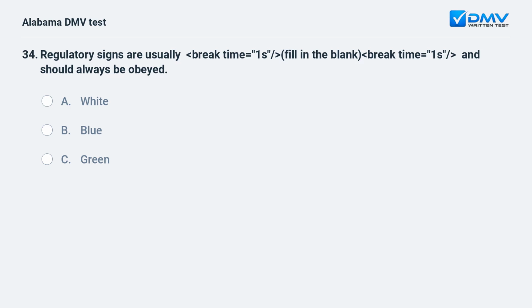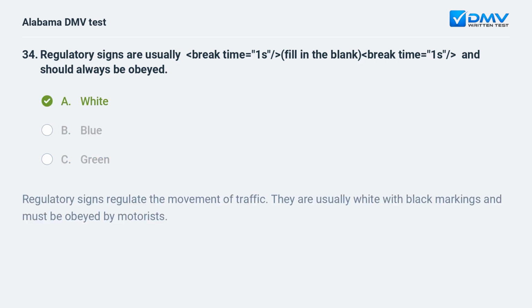Regulatory signs are usually fill in the blank and should always be obeyed. A. White. B. Blue. C. Green. A. White. Regulatory signs regulate the movement of traffic. They are usually white with black markings and must be obeyed by motorists.